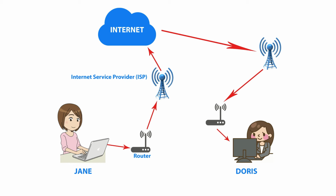Jane could send a message through this network and it would be okay for her. But if, say, Jane is in a coffee shop somewhere, she might need to encrypt and keep her information safer, so it can get to her boss, Doris, and not be intercepted by anybody on the same network. That's why we use a VPN. A VPN basically adds an extra layer of security to the information you are sending over the internet.